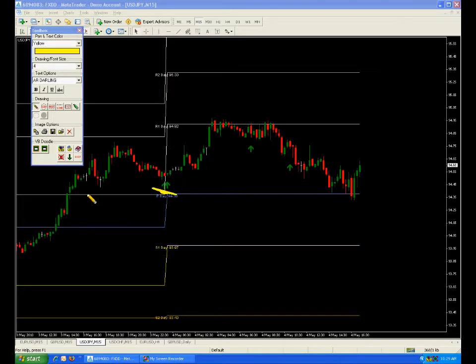Look at this nice move down right to R1, where R1 acted as a pivot, a resistance level. Actually, I believe that R1 was being helped out here. Well, I can say R1 really acted as support. You can see it's obvious. I think up here we had some options. So the 95 level also provided some serious pressure, and as you can see, the pressure held. Again, still a very bullish pair.